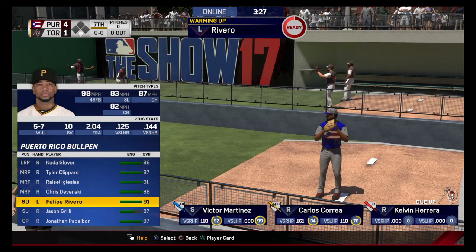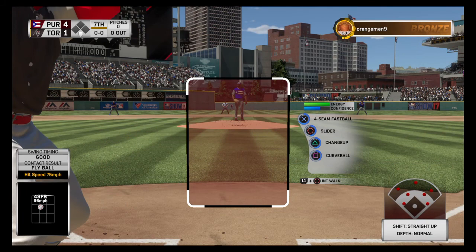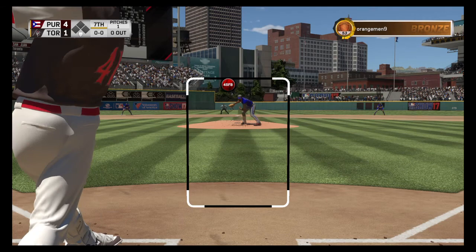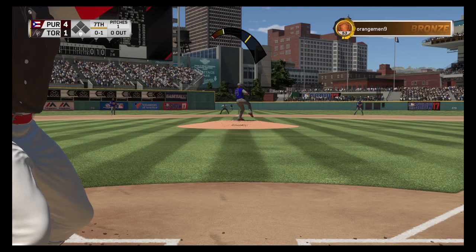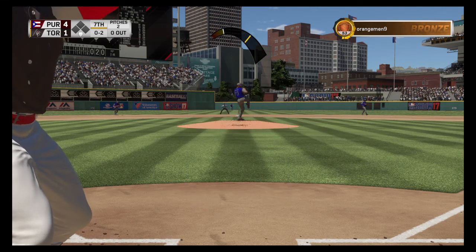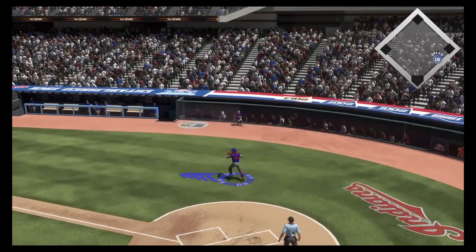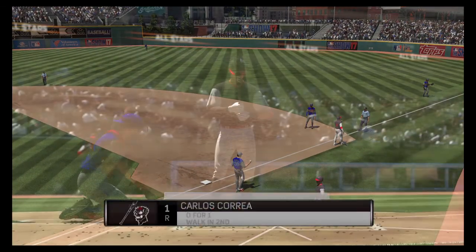Ladies and gentlemen, Felipe Rivero gets the call from the pen to take over on the mound and start the home 7th. And this is fouled back and out of play. Now the 0-1. Martinez. And this is fouled at the plate. Now here it comes. Swing and a miss at 1 in the dirt. Carter finds it. And he makes the throw to first. Martinez is retired, and there's 1 away.